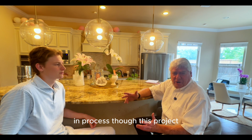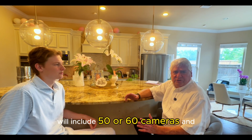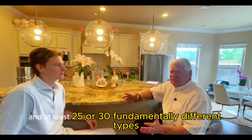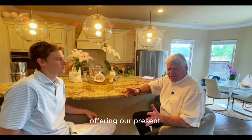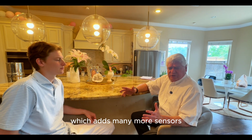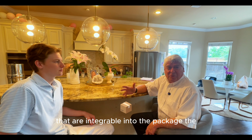In process, though, this project, the AI Hub, will include 50 or 60 cameras and sensors and at least 25 or 30 fundamentally different types. So what we're doing is expanding our present offering, our present products, to include the AI Hub, which adds many more sensors. We think we'll end up on launch day with maybe more than 1,000 sensors and cameras that are integratable into the package.